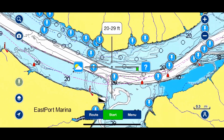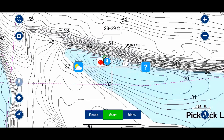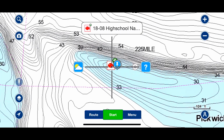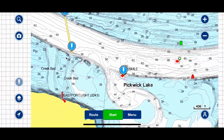Getting back out here to the offshore stuff, getting in the main river now. We're gonna move on up. You can see here we're at the 225 mile, another good offshore spot right in here. Looks like 1808 from a high school. Dang, some high school team must have put on a bag out here right off of this point. So you definitely want to go out and check out that point, see what you can find.